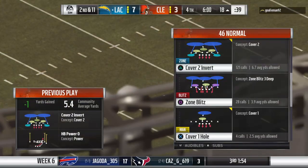And we're back now here in Cleveland. It's Charger football, and they've got the lead as well as we begin the 4th quarter.